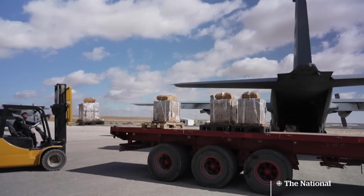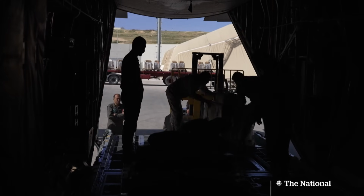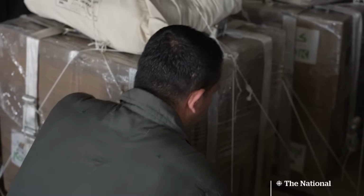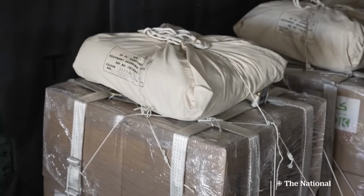Along with global partners, Jordan's helped deliver more than 435,000 kilos of aid so far. With Israeli restrictions on what gets in by road, chaos and violence on the ground, these airdrops matter, but they're pricey, inefficient, and precarious. So there are 2 Jordanian planes making the airdrop on this day.